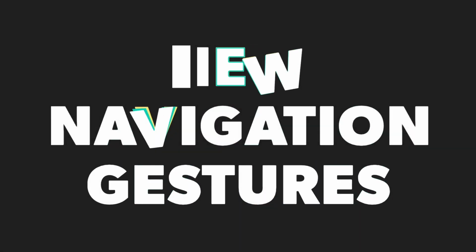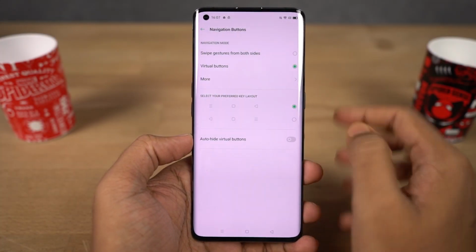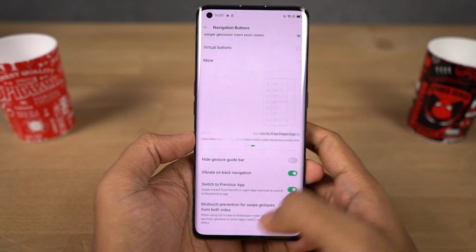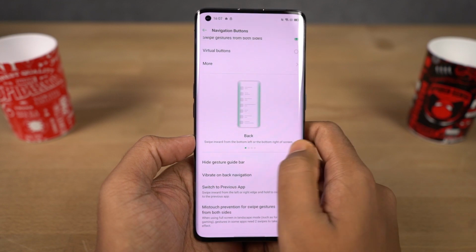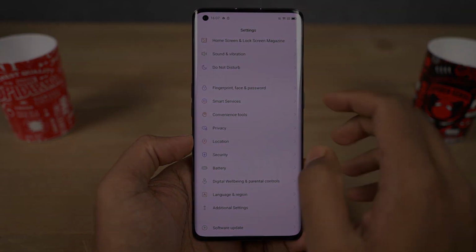We have a new navigation gesture called Swipe from both sides. Now once you enable this feature, you can swipe from the bottom to go home, swipe and hold for recent tabs, and finally swipe from the left side or right side to go back a step.